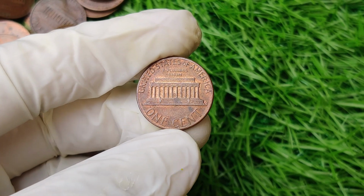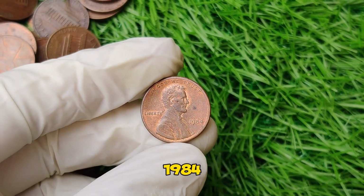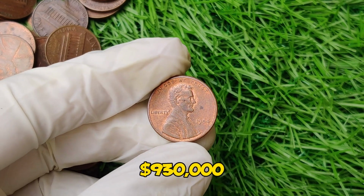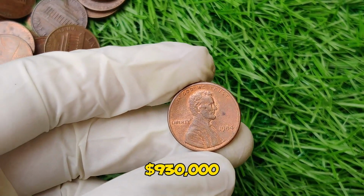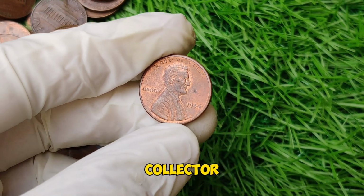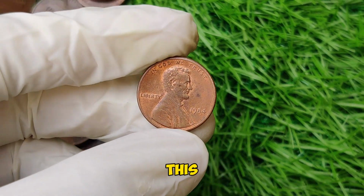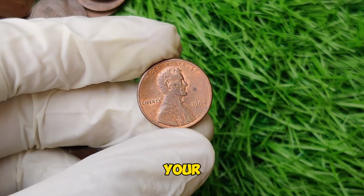So there you have it. The 1984 wheat Lincoln penny is a true hidden gem, worth up to $930,000. Whether you're a seasoned collector or just someone who loves a good treasure hunt, keep an eye out for this rare penny. It could change your life.